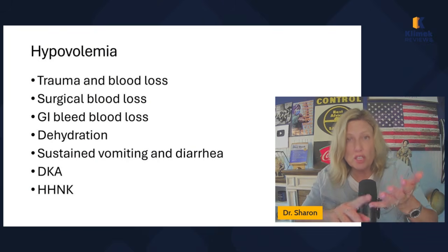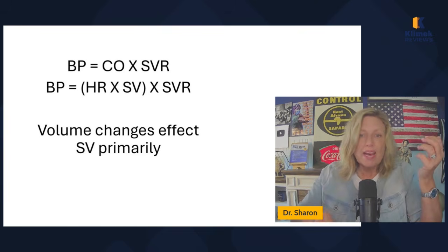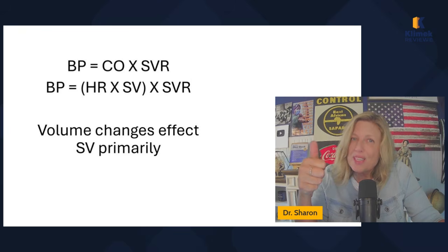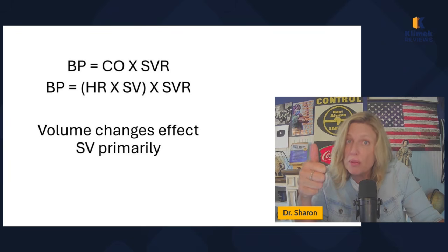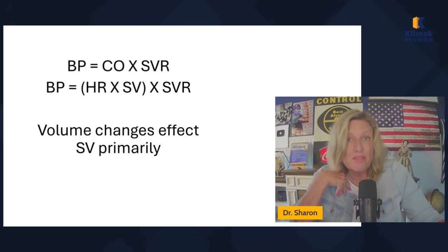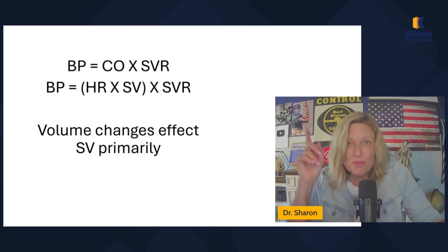And if you know blood pressure equals heart rate times stroke volume times vascular resistance, let me go back to that. You know that if blood pressure starts to drop, we can either increase heart rate, we can increase volume, stroke volume, or we can increase vascular resistance. Well, the body already is stimulating the heart rate to go up. Okay, the sympathetic nervous system is always already saying, "Hey, increase that heart rate." So we got a dropping blood pressure. We already have an increasing heart rate. So the easiest thing for us to do is increase volume. That's why we give saline boluses for people whose blood pressures are dropping. That's the easiest way that we can increase it.